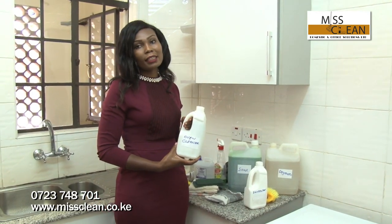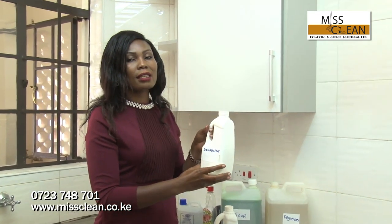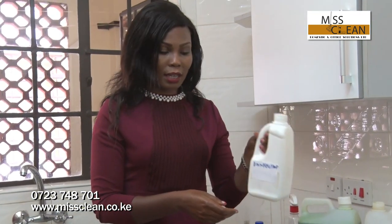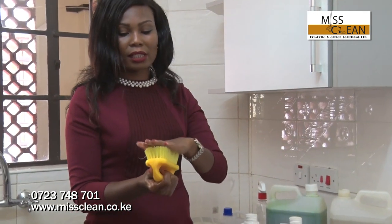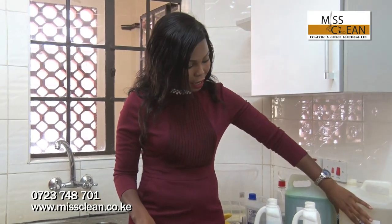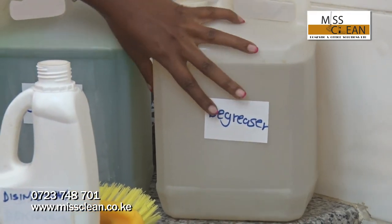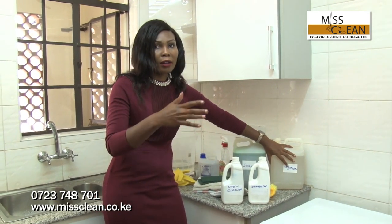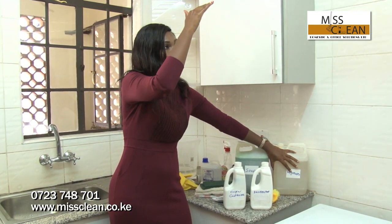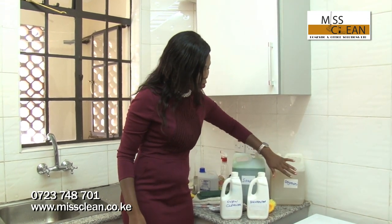We need to have an oven cleaner, and this is for cleaning ovens in the kitchen. We need to have a disinfectant. This is used as a last component after doing the cleaning. We have brushes. These brushes are used to clean the grouts, the walls, or maybe the floor. The grouts are in between the tiles. Degreaser is one of the most important components that we use, or detergent we use. Reason being, in the kitchen, we keep cooking and there's all the flavor that keeps flying. So both in the kitchen cabinets and on the floor and the walls, there's always oil particles, and this degreaser is what works magic to break the oil particles into water.